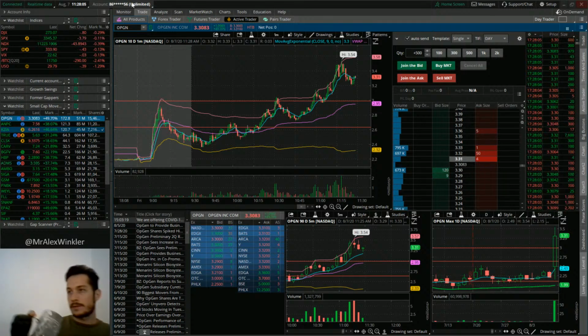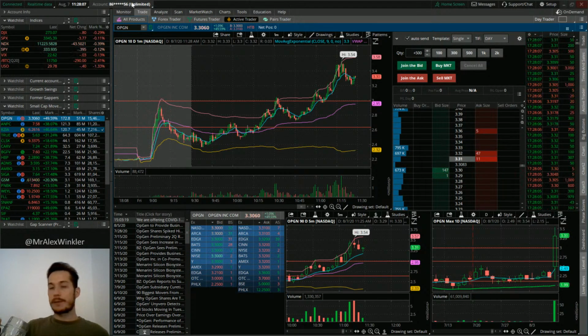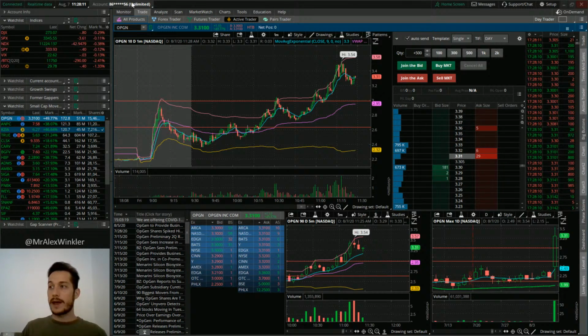I think we got some pretty interesting swing trades coming up. We have a lot of swings that have been pulling back a little bit, anything from space to, what was the other ticker we were looking at?